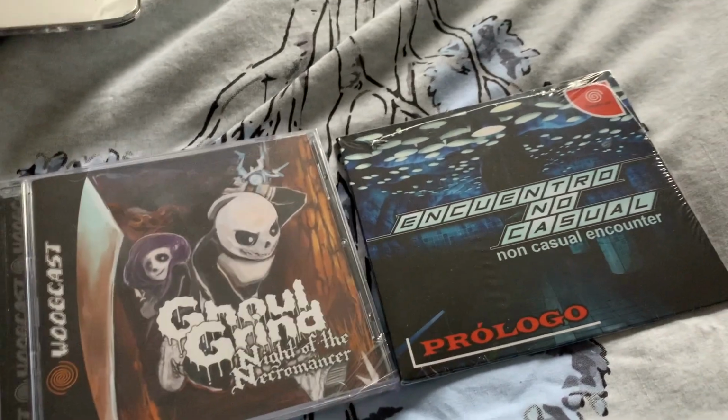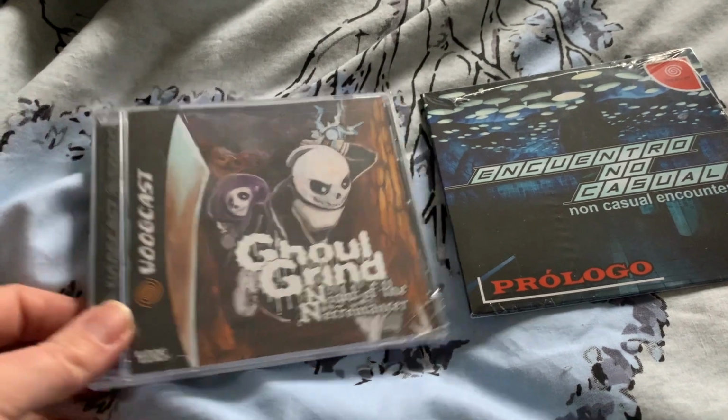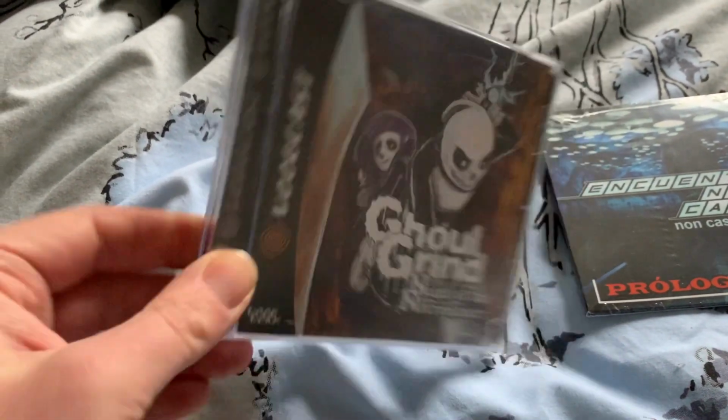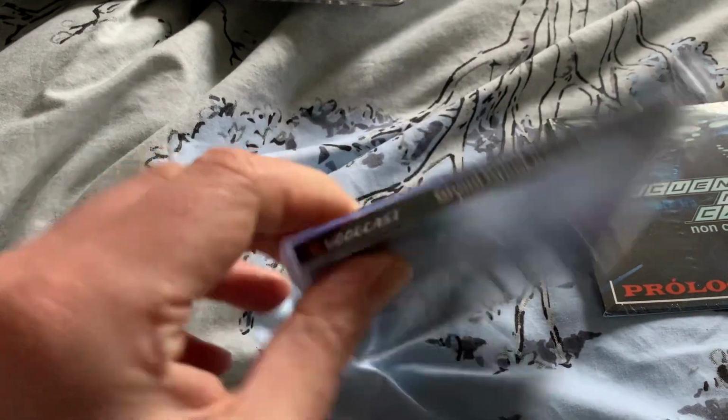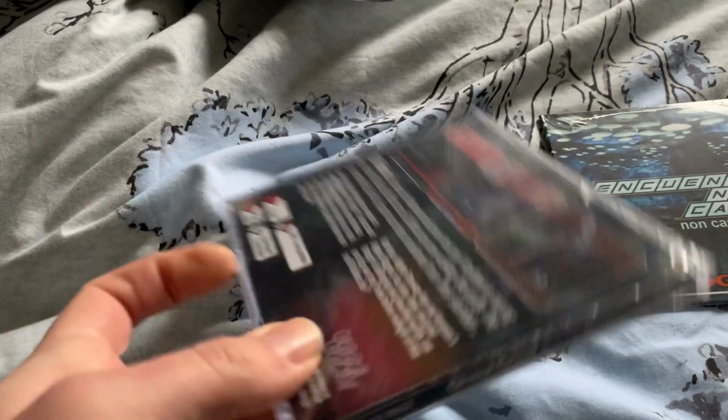Let's take a little look at 2 Dreamcast games that might have passed you by this year. We'll start with this one over here, which is Ghoul Grind, Night of the Necromancer. This was released on the NES originally. It was a Kickstarter which had a stretch goal for the Dreamcast version, and here is said Dreamcast version, all packaged up nicely in a retail box.